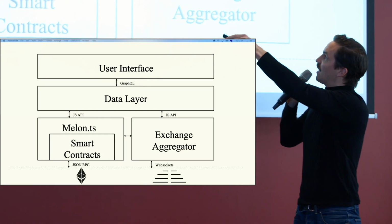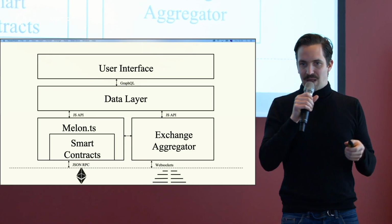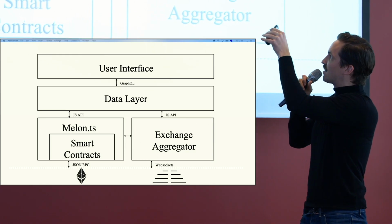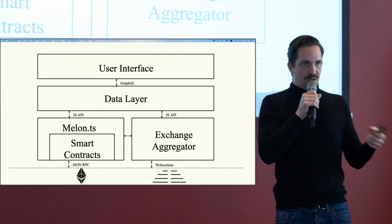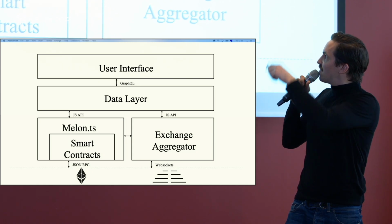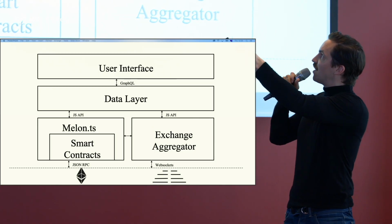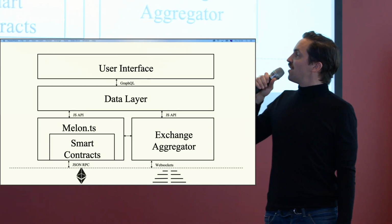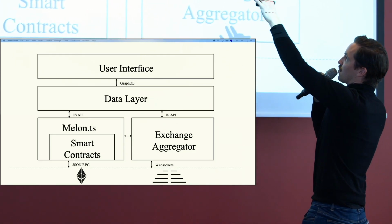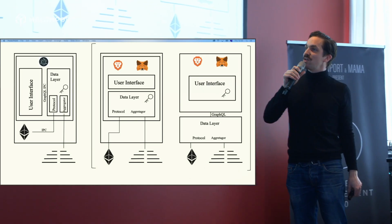And then the JavaScript API, then the data layer comes into play. So the whole data requirements of a DApp like this, like getting order books, getting data, invest, redeem, whatever, all this needs to be abstracted in its own layer, because otherwise you cannot handle the different environments. And the data layer also takes data from the exchange aggregator, which I will go into more deeply in a later slide. And then it exposes everything through a GraphQL interface to the user interface. So you see we combine WebSockets from different order books and JSON RPC from Ethereum, and go down through the data layer to the user interface. And this gives the possibility for these three configurations.